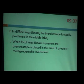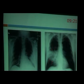نروح فين؟ نعمل السكشن، نعمل البرونكو ارجوال لباج منين؟ لو الموضوع ديفيوز ديزيز يوجوالي وي ريزورت تو ذا ميدل لوب اون ذا رايت سايد او لينجل اون ذا ليفت سايد. لو في فوكال ليجن في اللنج يوجوالي وي دايركت اور سيلف تو ذا اريا ويز لوكال ليجن.